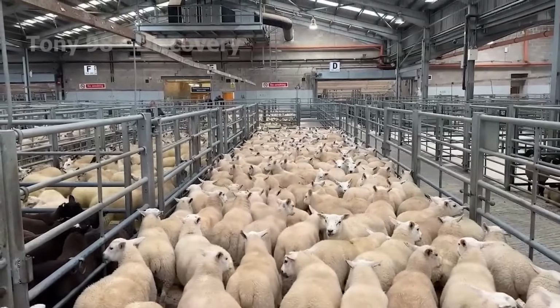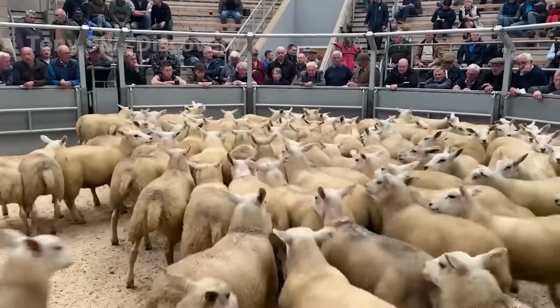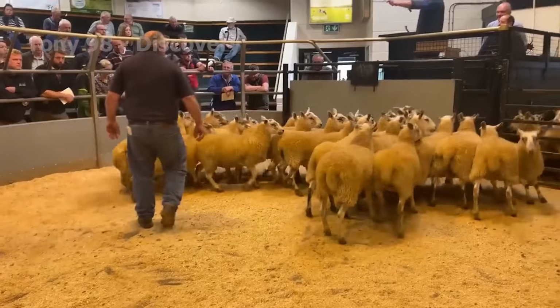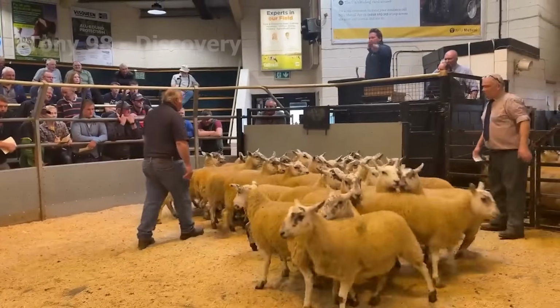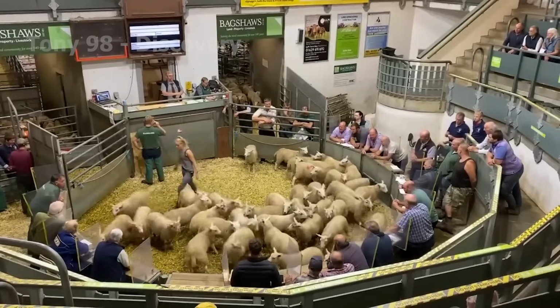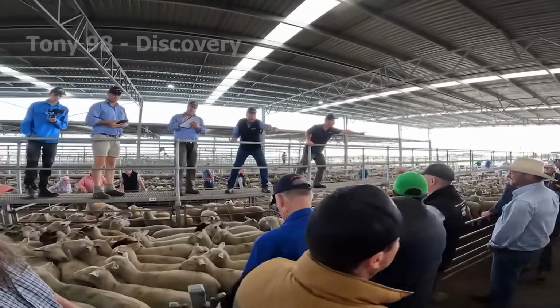At the auction site, the sheep undergo a final health check and are categorised based on criteria such as weight, breed type, and their intended purpose, either for meat or wool. Next, they are led into the auction area, where buyers can closely observe and make their selections.